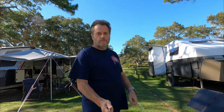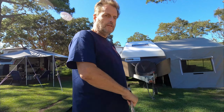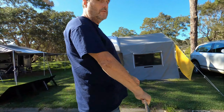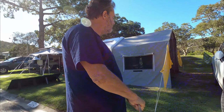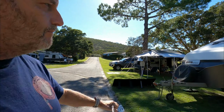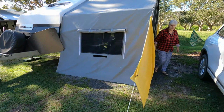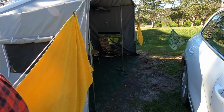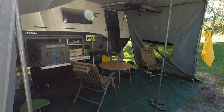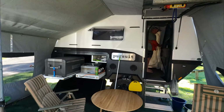We're going to go and check on the latest arrivals to the family group. Lewis and Norella arrived last night. Actually, it was yesterday afternoon, in the midst of a bit of a rainstorm that came in. They've got a BRS off-road van that they've had for about 5 years. Here's Norella. I shall see you shortly. And a really big awning, awesome annex.